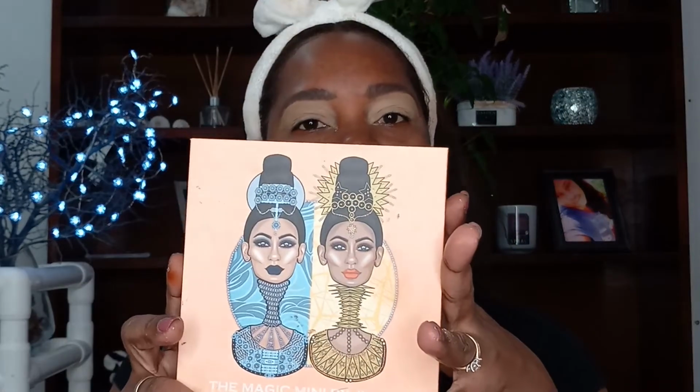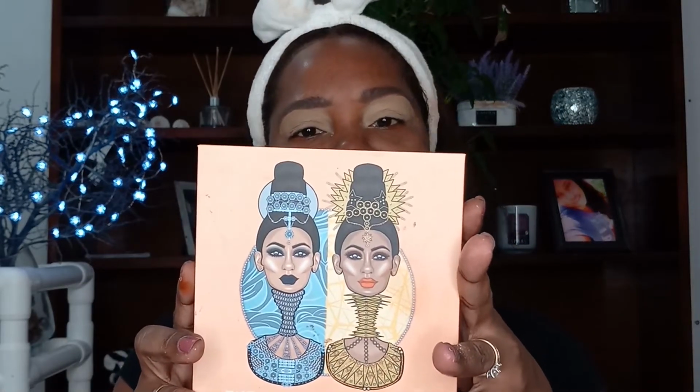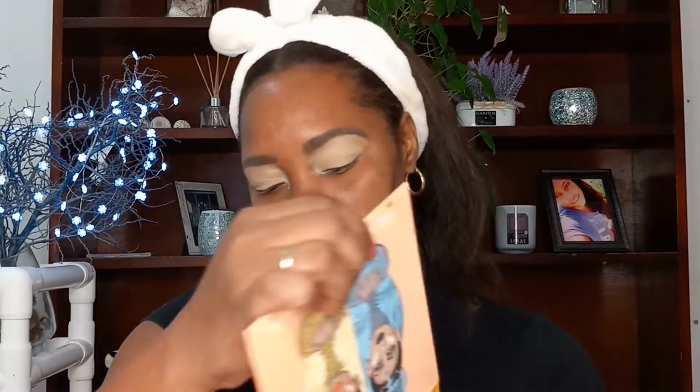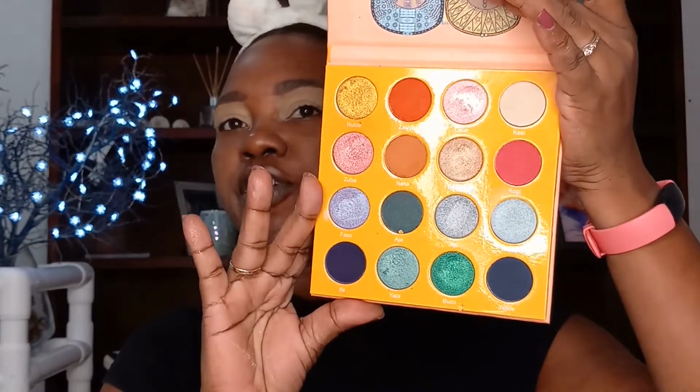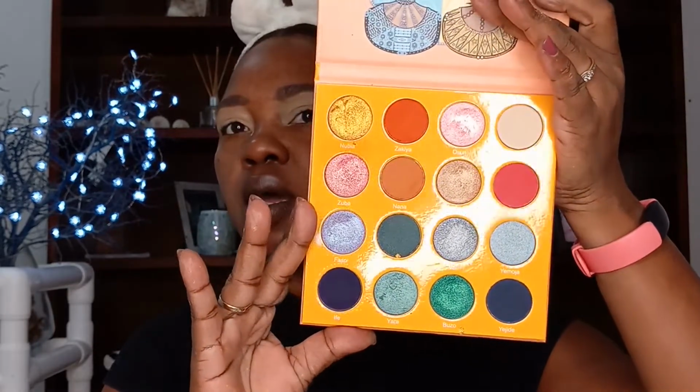For my eyeshadow today, I'm going to be working from the Juvia's Place Magic Mini Eyeshadow Palette. And these are the colors in the palette. This isn't the first time that I've used the palette, but this is the first time I'm going to do a sunset-y, fiery eye with the palette.